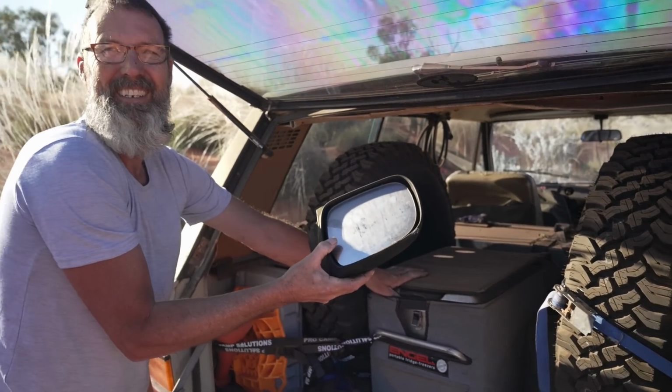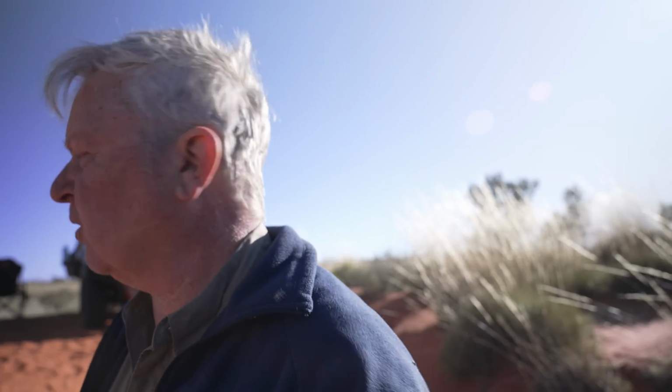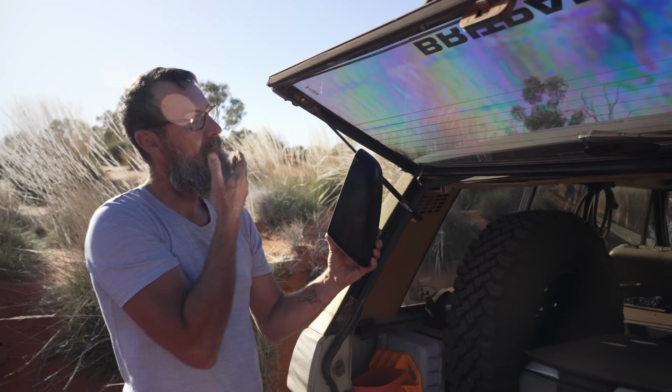Really? But that's from the Hilux. That's right, I thought you guys could use a proper rear view mirror. We never had one to start with. It's not as if we lost one. No, you lost your wing mirror. And I share. That's what I do. You share. Sharing is caring. Exactly. We'll give him this one.